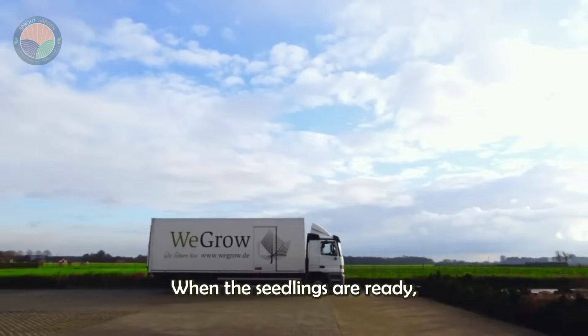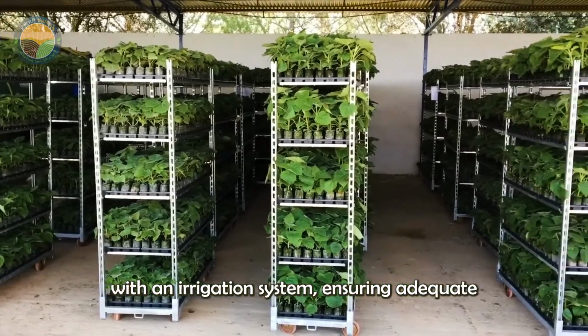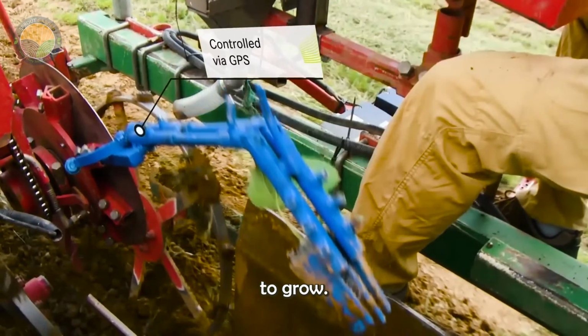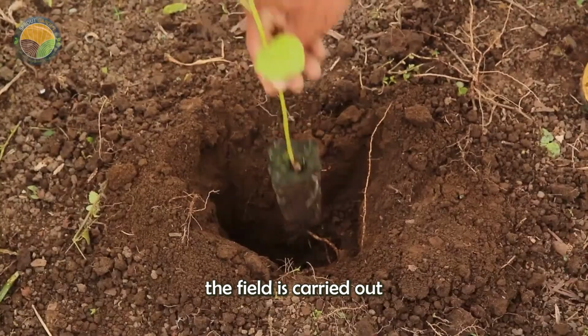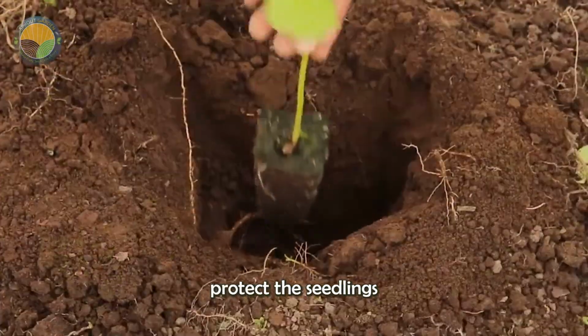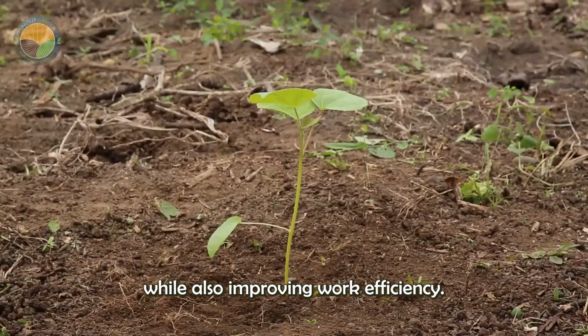When the seedlings are ready, they are planted in fields that have been prepared with an irrigation system, ensuring adequate water and nutrients are provided for the plants to grow. The transfer of seedlings from the nursery to the field is carried out with the support of modern machinery, which helps protect the seedlings during transportation and planting, while also improving work efficiency.